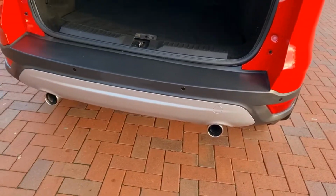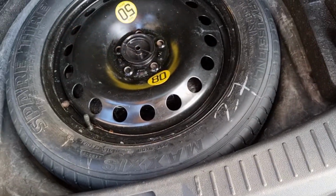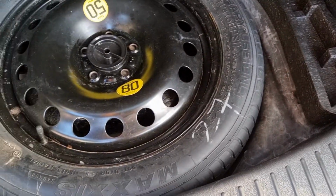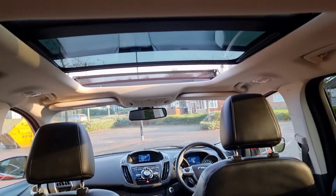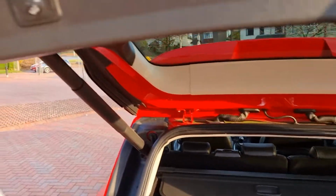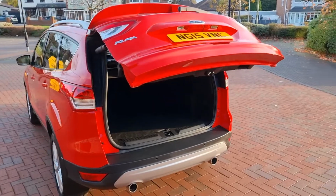Rear park assist. Nice and smart in the back. Parcel shelf is present, as you can see. Does have a space saver. Nice to see. All the tools are present. Very good. Quick look at the roof from the back. Power tailgate. Another upgrade for this Kuga.